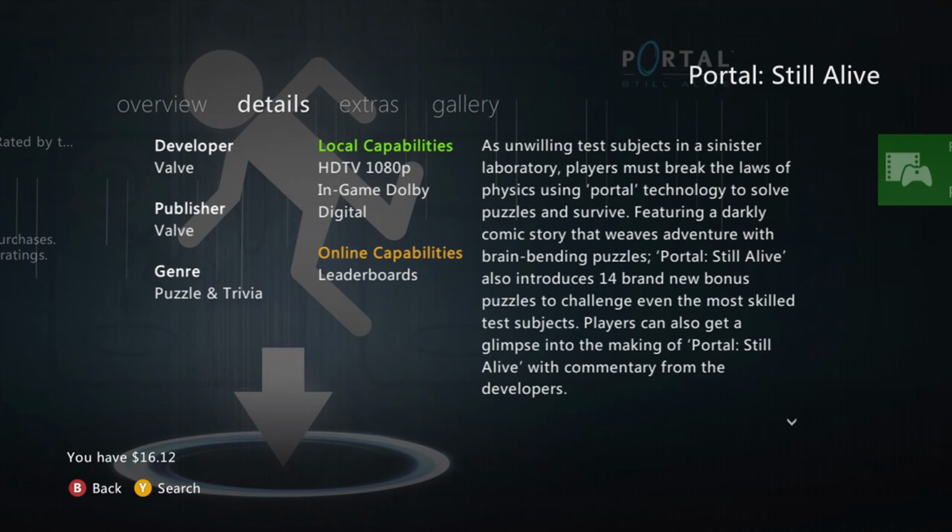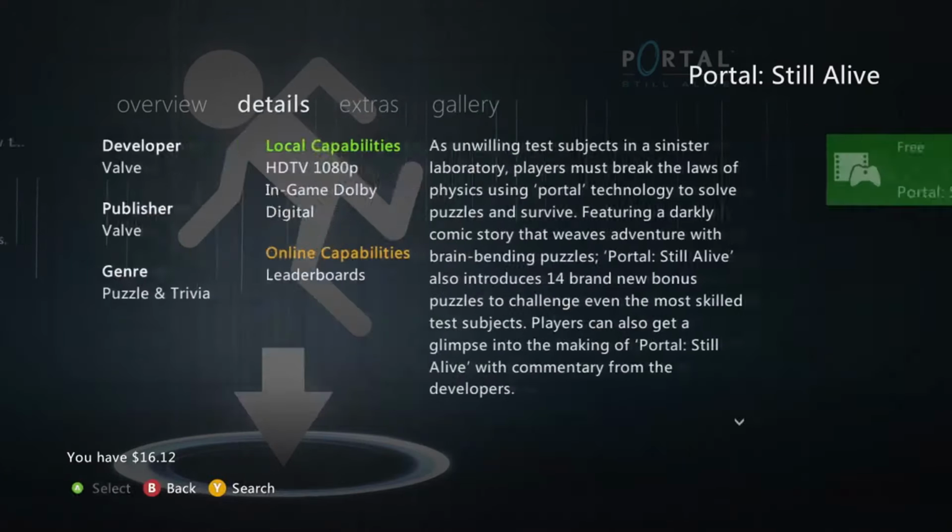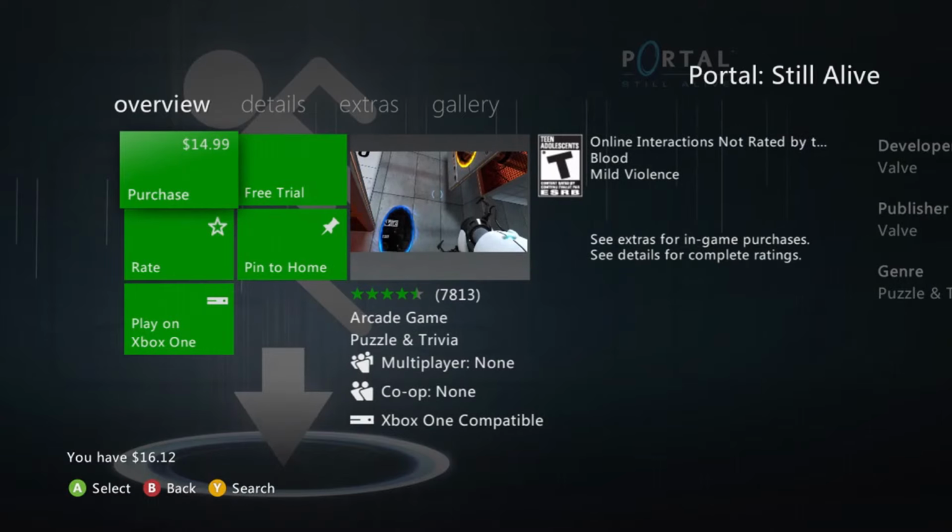Featuring a darkly comic story that weaves adventure with brain-bending puzzles, Portal Still Alive introduces 14 brand new bonus puzzles. I've never played this. I did not know that there was bonus puzzles for Portal.